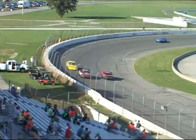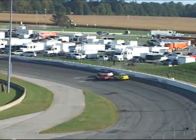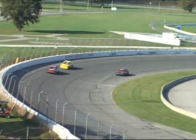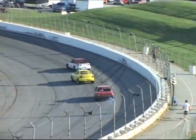All kinds of smoke on the backstretch. Spillers in the 38 off to the inside lane on the front straightaway, and off the pace. Big time issues for the 38 car. Just about to the 1/3 mark of the race.